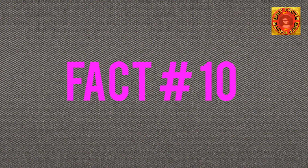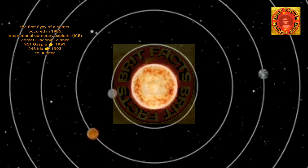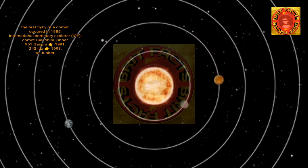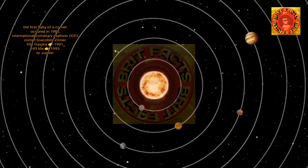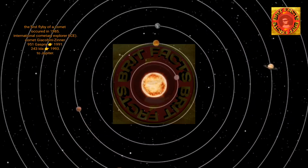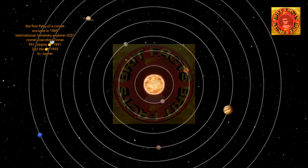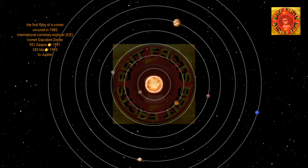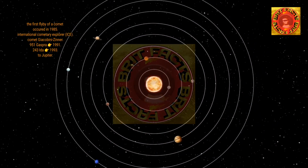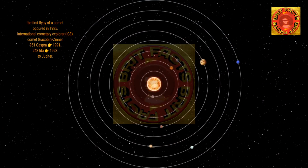Fact number 10. The first flyby of a comet occurred in 1985 when the International Cometary Explorer, ICE, passed by the comet Giacobini-Zinner, whereas the first flybys of asteroids were conducted by the Galileo space probe, which flew by 951 Gaspra in 1991 and 243 Ida in 1993 on its way to Jupiter.